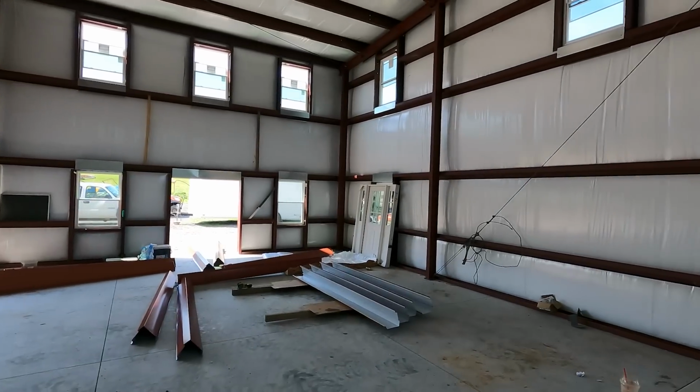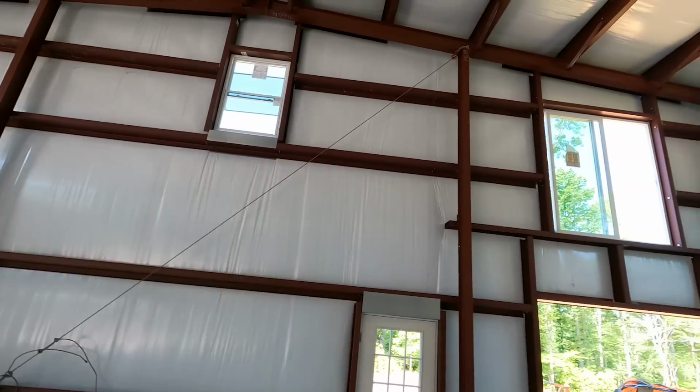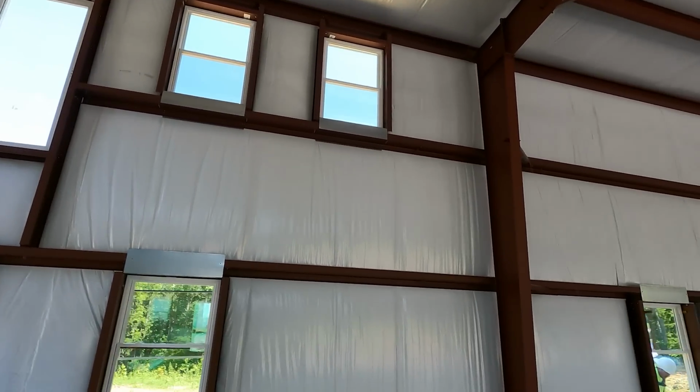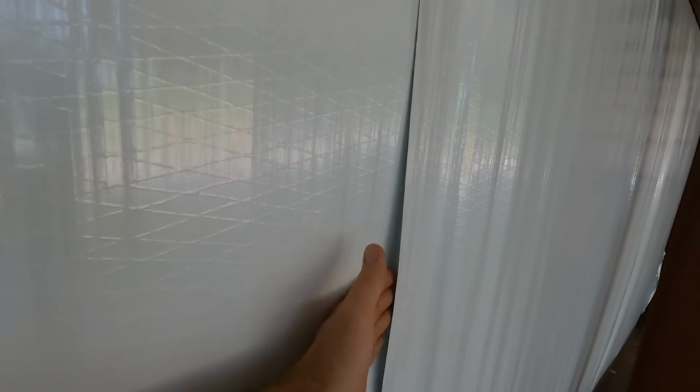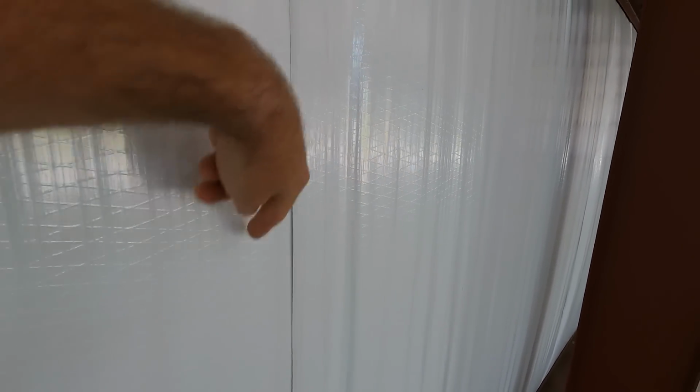Now, when you're having a building done like this, you want to closely inspect your insulation. You want to make sure there are no holes in the insulation and that there's no sag or droop. And what you can see here is that it's really tight right here. And these just basically butt together. There's a wide seam right here, okay?